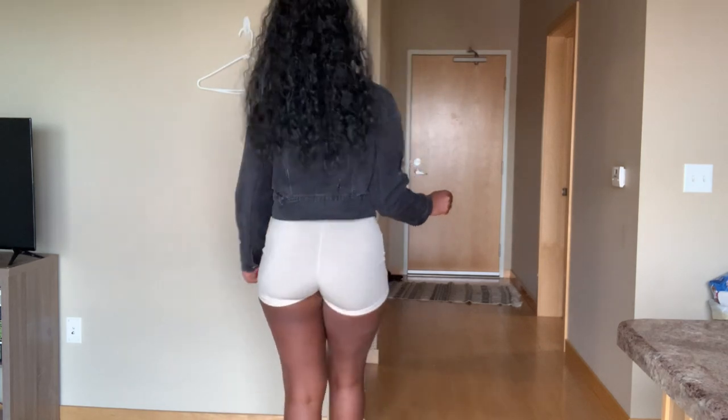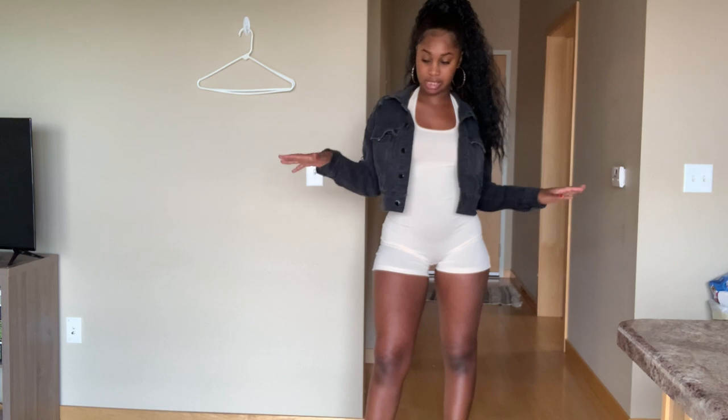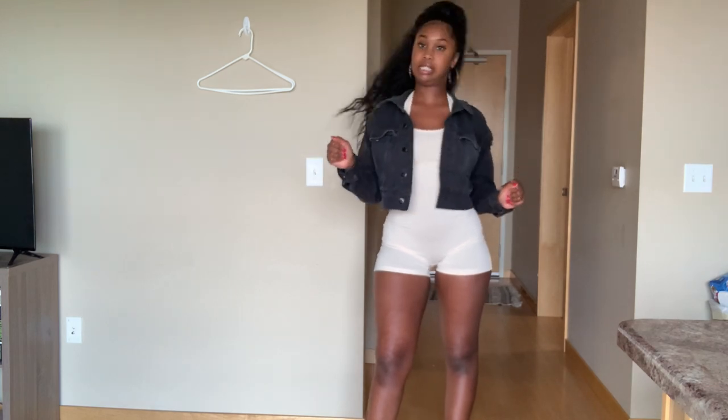Definitely, you guys need to get this. Here it is from the back. It has the buttons looking nice. But yeah, you guys definitely need to get this so you can, you know, be a baddie and stunt.